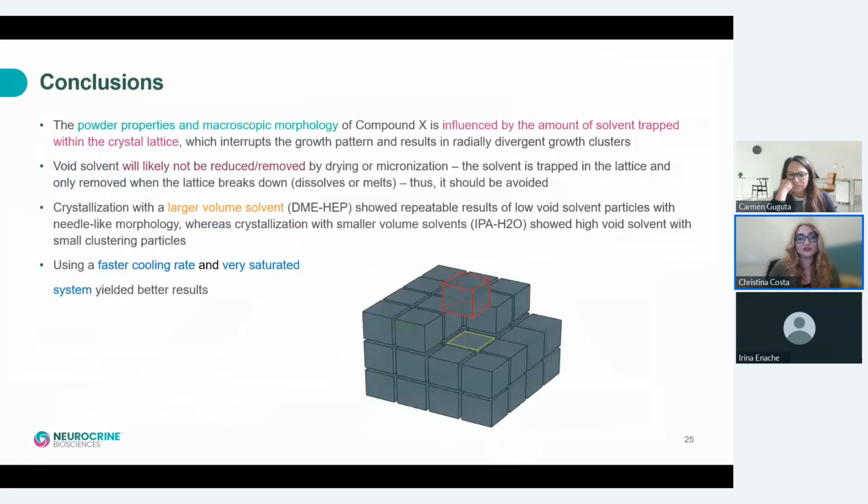So in conclusion, in this project the powder properties and macroscopic morphology of compound X were influenced by the amount of solvent trapped within the lattice, which interrupted the growth pattern and resulted in radially divergent growth clusters. This void solvent is not going to be removed by drying or micronization or any sort of mechanical stress because it's trapped in the lattice. You can only remove it by breaking down the lattice by melting it.